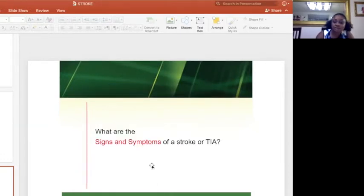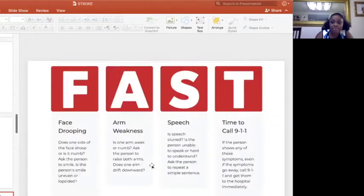So what are the symptoms of stroke? The National Health Service and US, all over the world, there is this acronym, which is FAST. That is what you use to determine whether someone is having stroke or not. So the F means face drooping. So when somebody's face is drooping, you can see that one part of the face is distorted. It's not the usual face. So that is face.